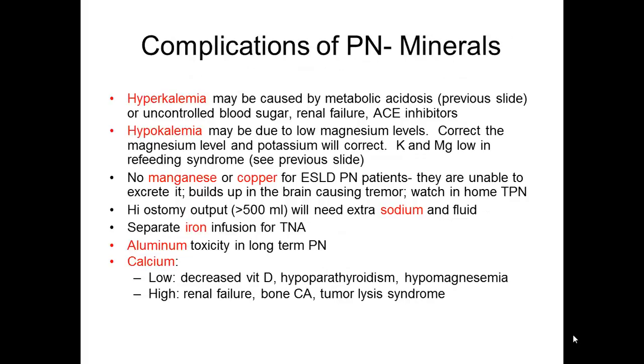There are also complications with specialized nutrition support that involve minerals. Hyper and hypokalemia. It's important that we don't give manganese or copper for patients who are on parenteral nutrition and end-stage liver disease because they're unable to excrete it. Patients with a high ostomy output will need extra sodium. 3-in-1 solutions have to be given iron separately, and we talked earlier about aluminum toxicity and calcium problems in patients who've been on TPN for a long time.